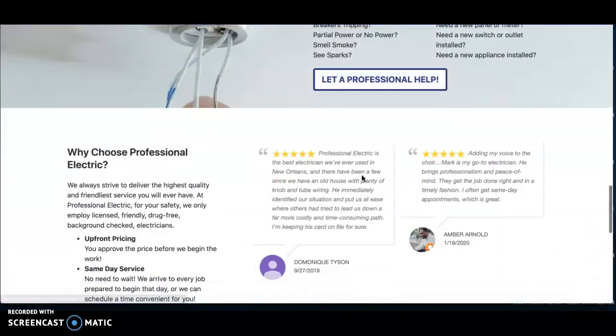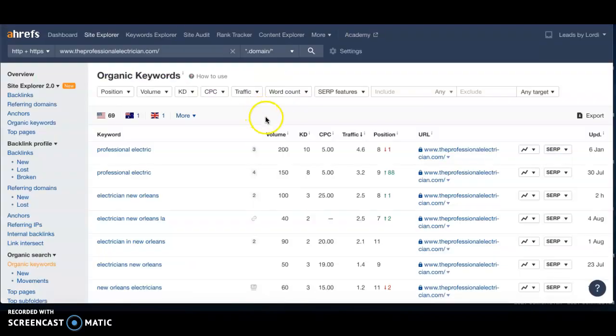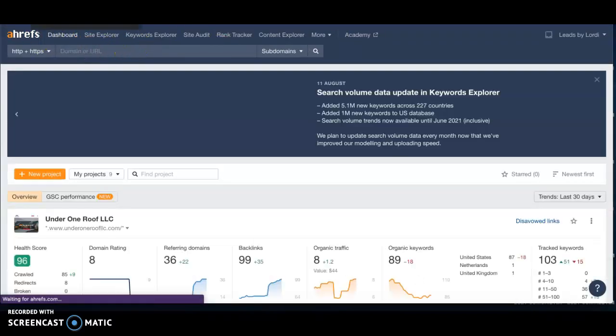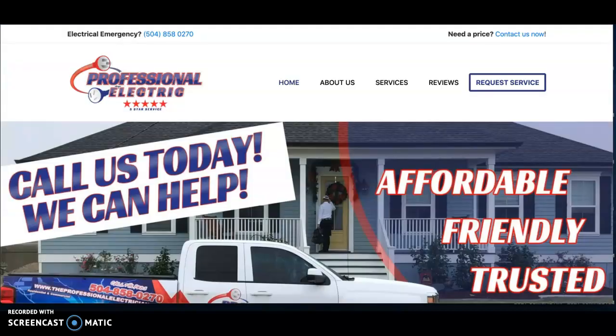Otherwise, things look good. And the next thing I want to talk to you about today is backlinks. So the thing with Google is it can kind of be like a popularity contest in a way, because they judge you by how many websites are pointing back at you. Now, very important to remember, not all backlinks are created equal.